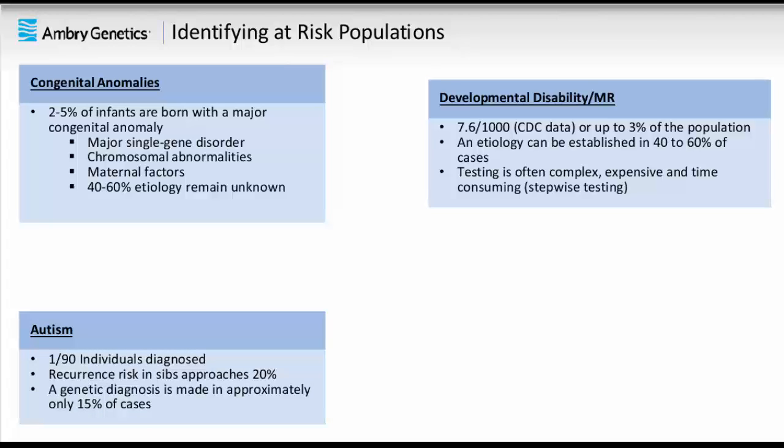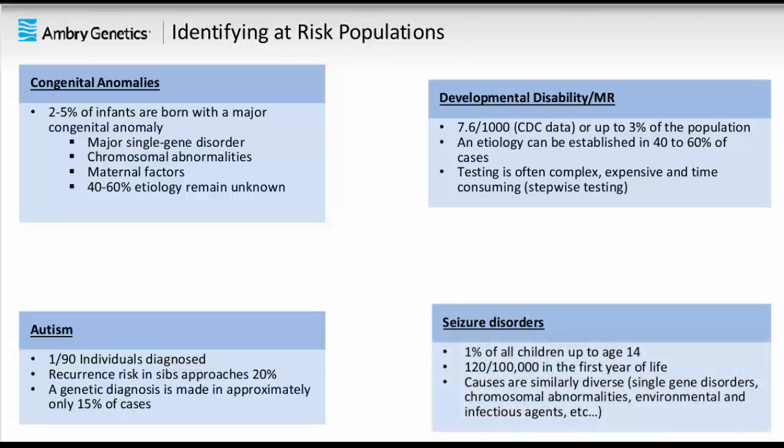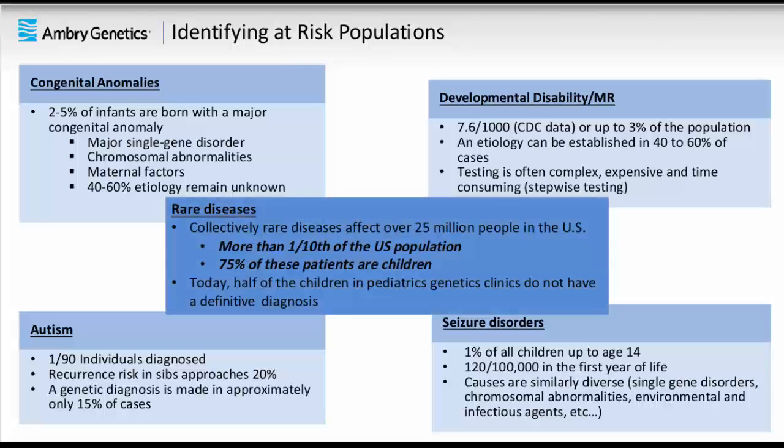1 in 90 individuals might be diagnosed with autism. The recurrence risk in siblings approaches 20%, suggesting it's very likely that there's a genetic etiology. However, an actual genetic diagnosis is made in approximately only 15% of cases. And lastly, seizure disorders are very common. Up to 1% of all children up to age 14 may be diagnosed with a seizure disorder. Our causes are similarly diverse, as we've discussed.